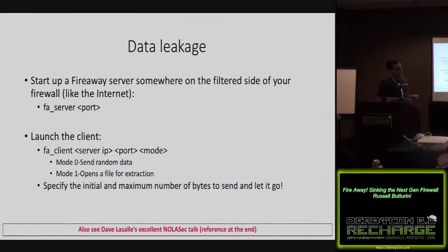The first thing I want to talk about is testing this principle of a closed port. Say we have a set of layer 4 ports that we allow out, and we have other app ID rules where maybe we're allowing some traffic out and trying to match on a layer 7 attribute instead of a layer 4 or layer 3 attribute. You could start the Fireway server somewhere past the decision point of the firewall, say the internet, if this is your egress firewall. It's pretty simple. Start it up on whatever port. Then inside the firewall, you launch the client and point it at your server. There are two modes for the client. Mode 0 just sends random data in incrementally larger chunks per connection and sees how the firewall responds, and the server will also give you some feedback as to how much data it's receiving.